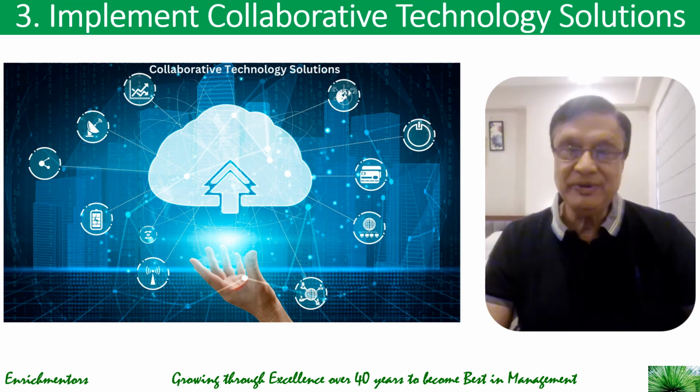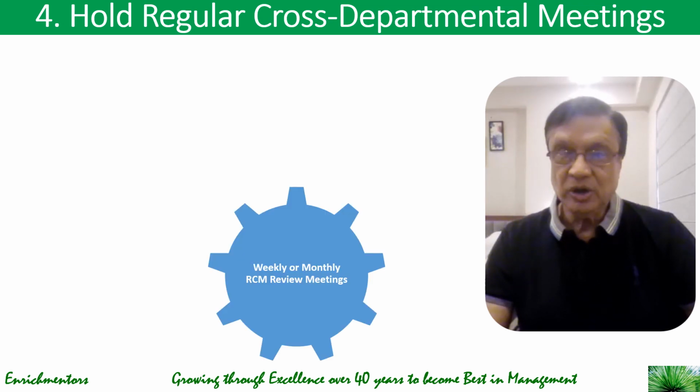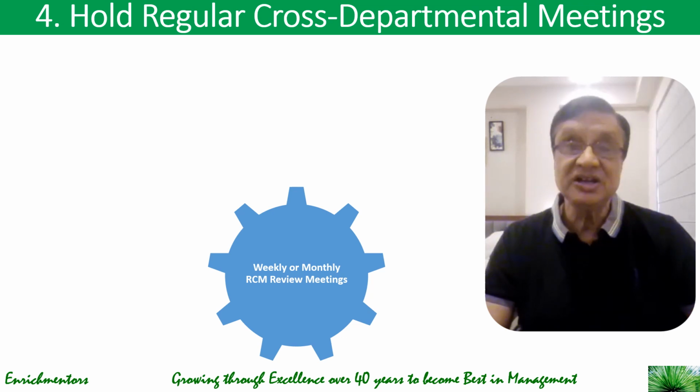So use collaborative technology solutions implementation to foster this collaborative spirit. Hold regular cross-departmental meetings. These you could hold weekly, monthly with all key stakeholders to review RCM performance, discuss challenges, and identify areas of improvement. And these meetings should include updates on KPIs, current initiatives, and any departmental issues that need resolution. So that will be the focus of weekly and monthly RCM review meetings.